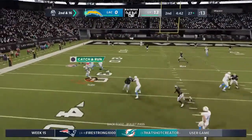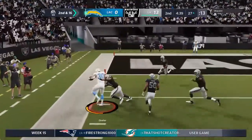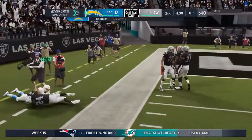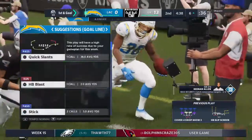Justin Herbert looking to pass. On the screen, this is Eckler. And he'll be out of bounds about a half to a full yard shy of the 5. A good pickup there, 21.